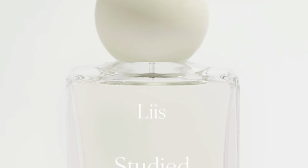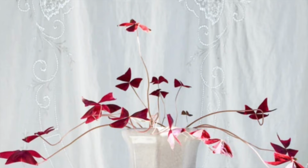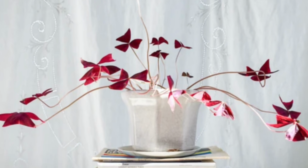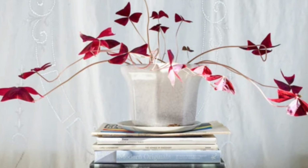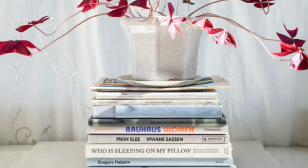And then last but not least, we have Studied. And I believe this is the one that I'm going to get a full bottle of. I'm still on the fence because I actually like all three of them. But Studied is described as a room of one's own. A quiet morning indoors, reading and daydreaming in a pool of sunlight. Ambrette and pear drift over carrot seed orris in warm cashmere.